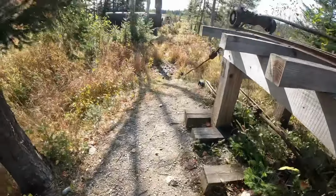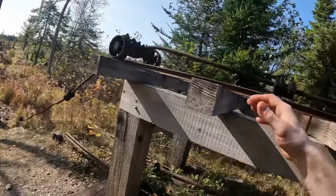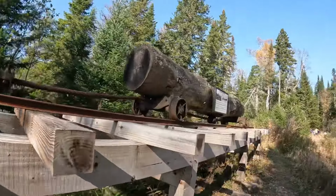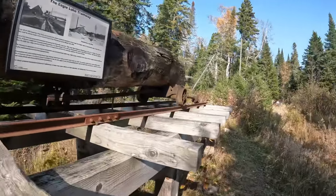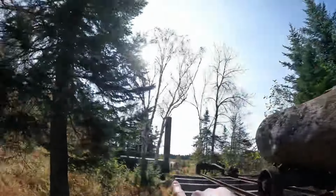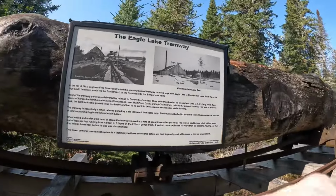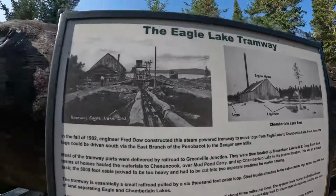Oh my, look at that big old steam thing there. First for this tram line. Take a look at this. It carried all these logs on this tram, with that pulley that runs all the way through here, going in between lakes, Eagle Lake and Chamberlain Lake, this lake over here to that lake over there, to go down to the sawmills in Bangor. Take a look at that.